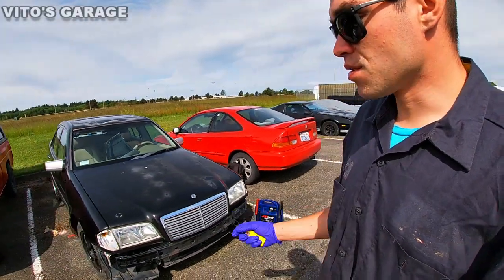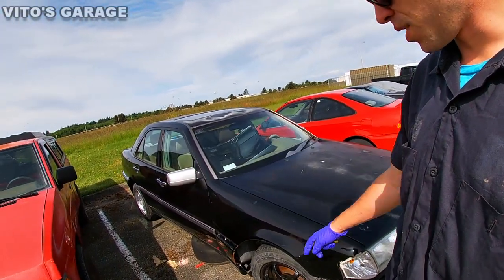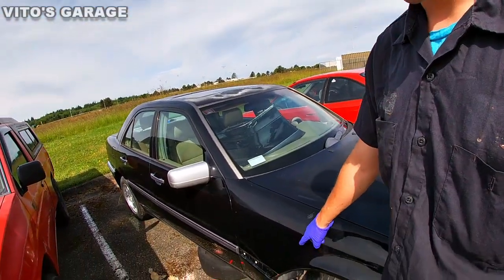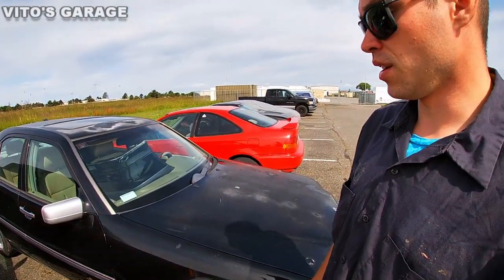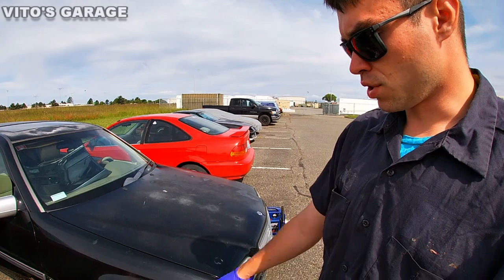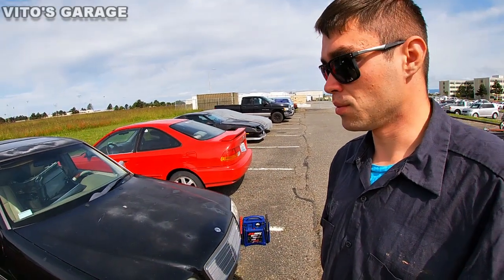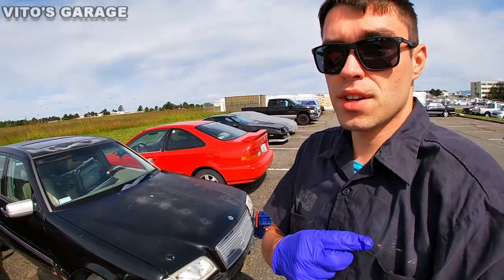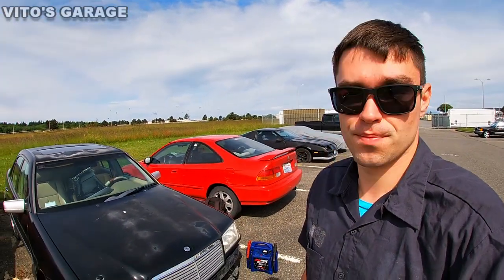So that's kind of the story, guys. As you can see, the damage is pretty crazy. This fender is really damaged too from hitting the curb, and that control arm is twisted almost in half and breaking apart. That's pretty crazy. Like I said, make sure you watch that first video that I posted.